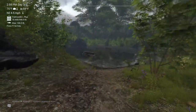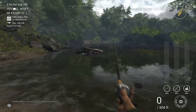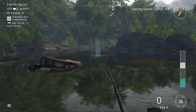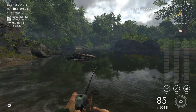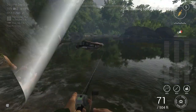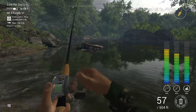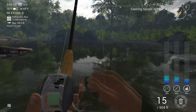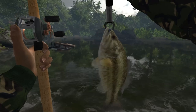I know a lot of other people like to fish here too, because this is a cool little spot with that submerged car. And it seems like they like to hang around right in between here where the car is. So we'll see if they're hanging out today. Seems like they're going for this particular lure today, so we'll give this one a shot. There we go. I think we got ourselves another largemouth here. Yes, sir. Nice little largemouth.